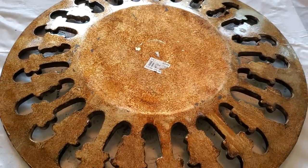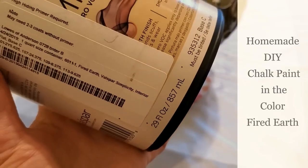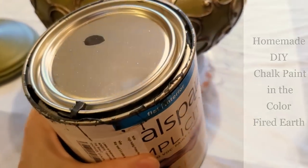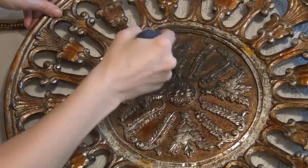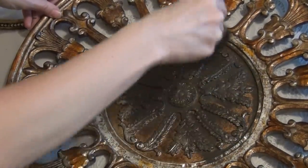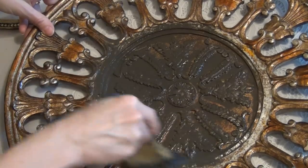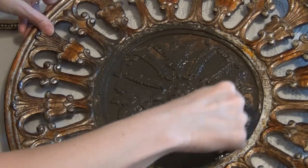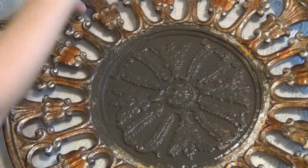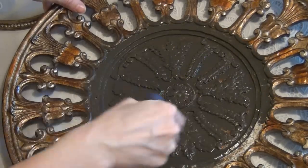I made a DIY chalk paint using plaster of Paris and this flat Valspar paint in the color Fired Earth. I started off by painting one coat over the entire piece on the front only, but I may go back and paint the backside later on if needed. This is going to give us a good base to build our finish on. Chalk paint adheres to almost any surface without prep, but I always clean the surfaces with Crud Cutters Gloss Off.